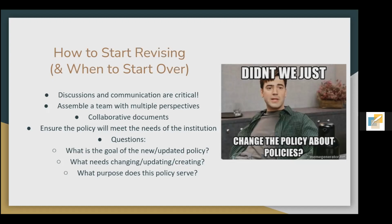So you want to know what is the goal of this policy? What needs changing? What needs to be made clear under the new guidelines? What purpose does this serve for your collections or your institution? If you don't have a strong body of digital objects, it doesn't behoove you to stress really hard over a fantastic collection policy for digital objects. So again, every institution is different and will have different policy needs and different policies. But as long as you have your basics covered, you should be good.